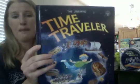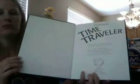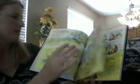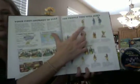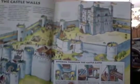Another great book that we are just being introduced to is The Time Traveler, and this is a hardback book. It talks about knights and castles, Viking raiders, Romans, and Pharaoh and pyramids. And you're basically going through time. You're going on a journey. It tells you the people that you're going to meet in the time period that you're studying. You go through the journey. You read about all the different things the people of that time do.